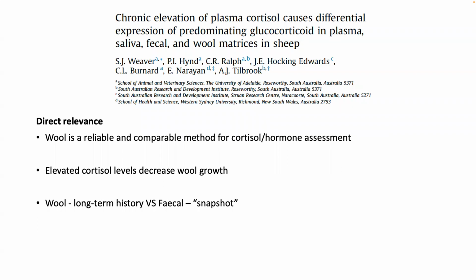How is this related to my project? Well, it directly proves that wool is a reliable and comparable method of cortisol assessment compared to the other typical methods, blood being the chief one there. Elevated cortisol levels also decrease wool growth, which I'll get into in future papers. And one of the most important facts so far is that wool is a long-term store of cortisol. It provides a longer-term window of HPA axis activity compared to feces, saliva, urine, and mostly blood, which provides a short-term snapshot.